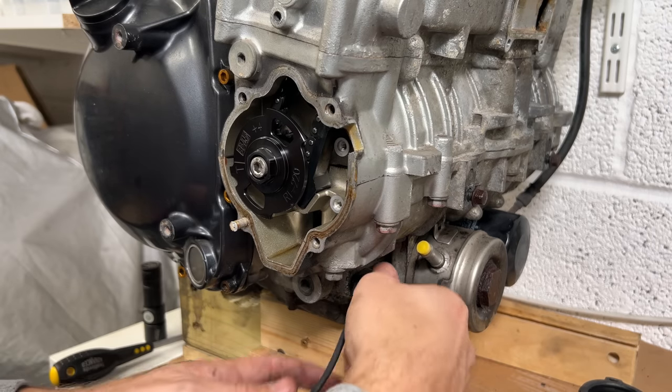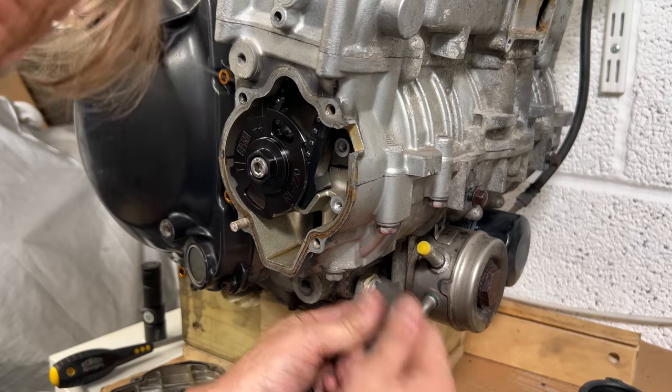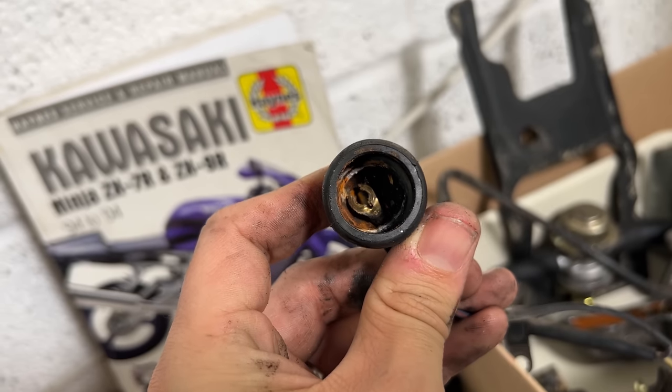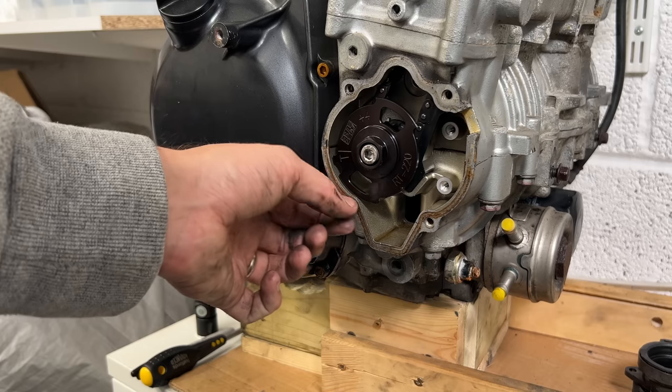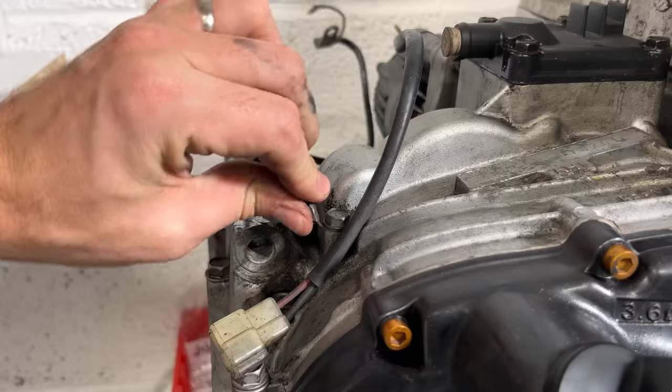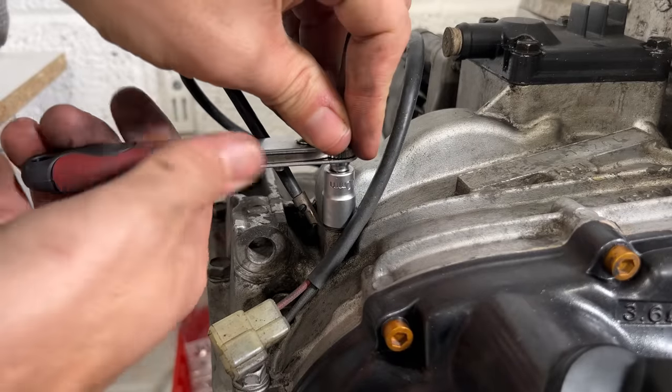The oil pressure switch was quite corroded, and the connector actually broke off while I was trying to pull back the rubber boot. That broken bolt came out by hand, as did the lower radiator mounting bolts. The engine earth lever was next, held on by a 10mm bolt.